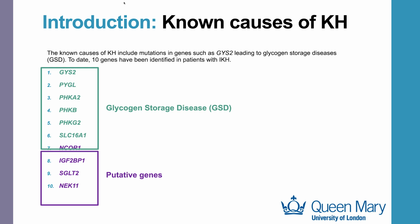Additionally, 4 putative genes, NCOR1, IGF2BP1, SGLT2, and NEK11 have also been identified in multiple families with IKH. So what do we know briefly about these genes?